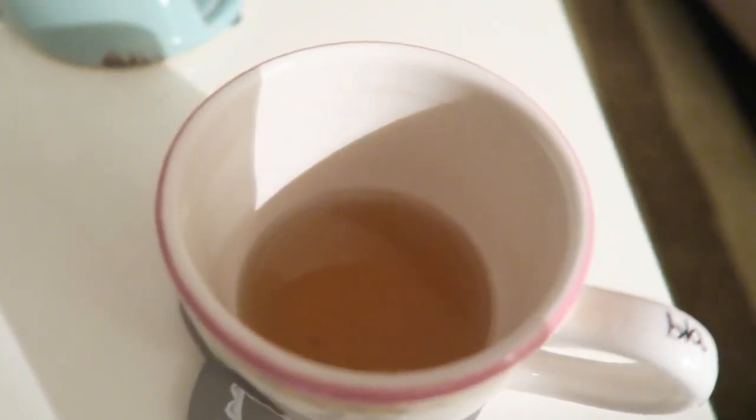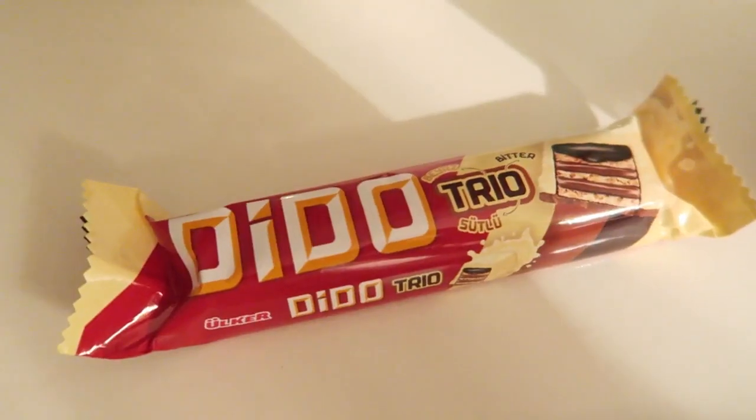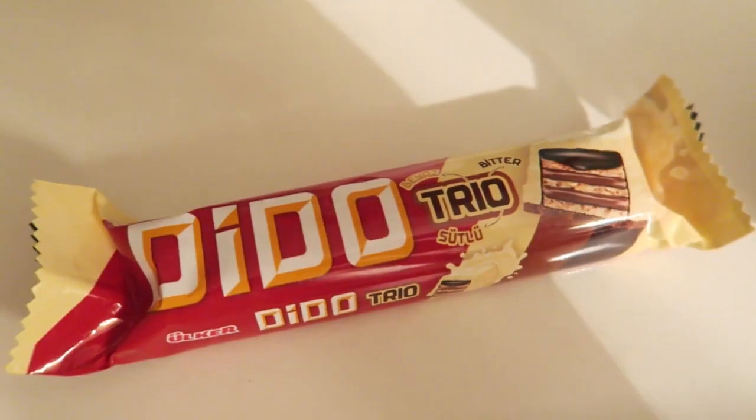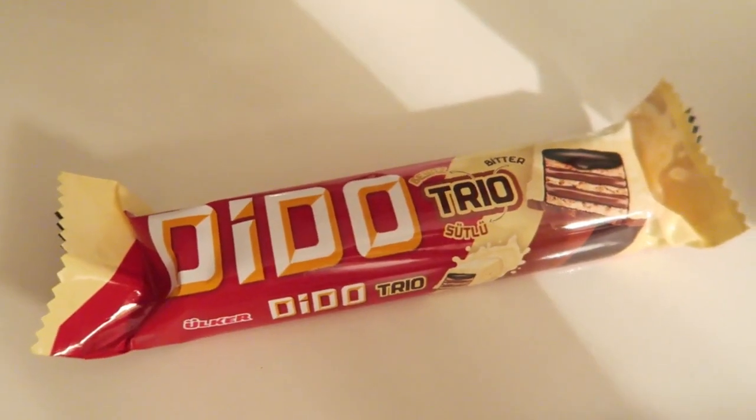I almost forgot to film it, but I'm having a green tea, and this is ada chai in Turkish, and it's really delicious. If you're in Turkey and you want to drink some chai, it's not original Turkish tea, it's like ada chai, it's like green tea. And I'm also having a little treat. I'm eating a Dido trio, which is really delicious. It's like a Kit Kat. And yes, if you're in Turkey again, try this.